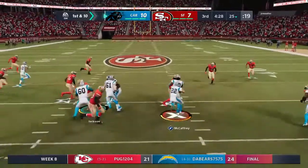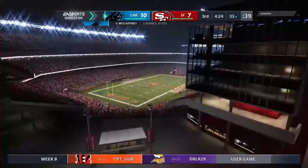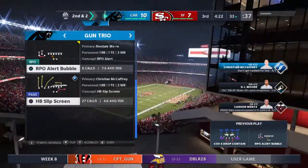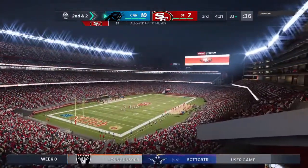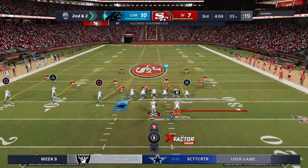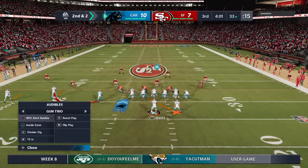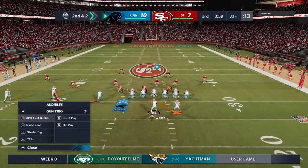They'll try to get the running game going with McCaffrey. This will be stopped about 2 yards shy of the marker. 8-yard gain, 2nd and 2. Well, it's time for them to be good teammates right here. And what I mean by that is possess the ball for a little while. Get at least 2 first downs. Give their defense a chance to settle down a little bit after they give up a touchdown.